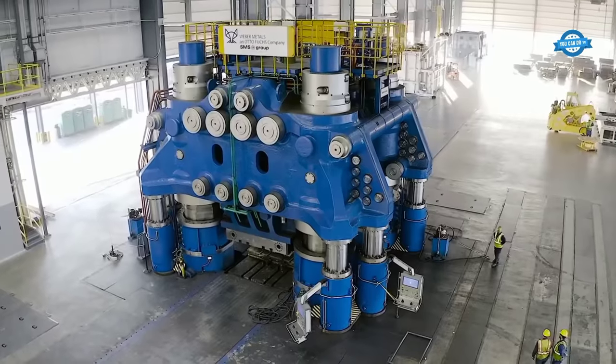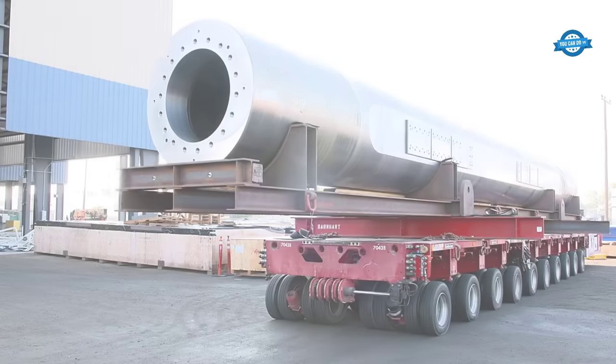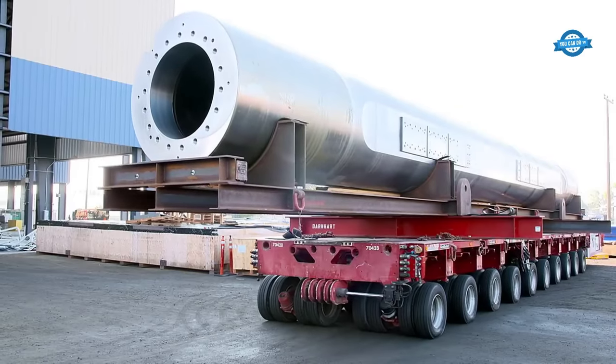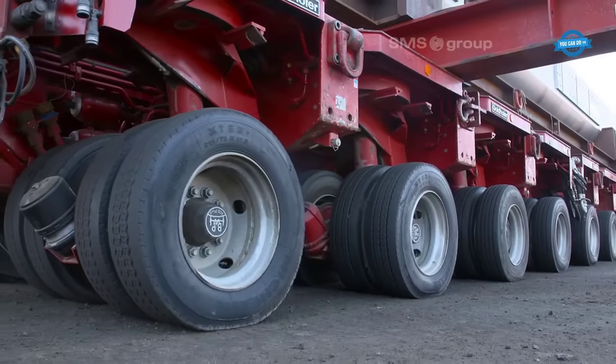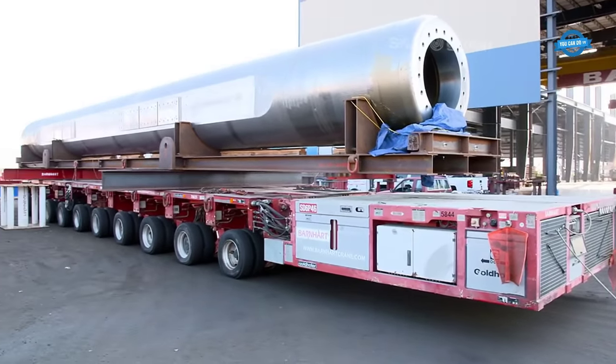With the heated workpiece positioned between the dies, the press applies the enormous forging force. The upper die is driven downward, while the lower die remains stationary. This compresses and shapes the metal within the confined space of the dies.